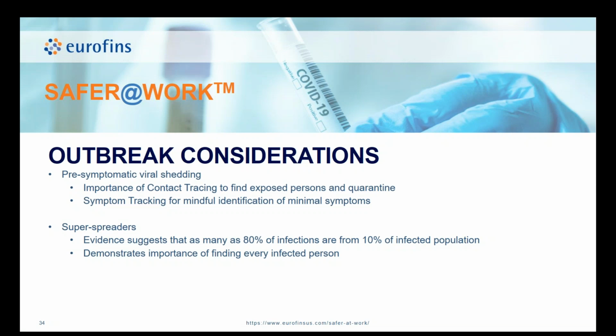And one infected person slipping through the testing and not getting identified can really propagate and continue an outbreak for a very long time. And so that's a really important consideration that I think we have to have in the back of our mind whenever we're thinking about these measures that we're taking and making decisions about how to allocate resources.